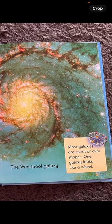Most galaxies are spiral or oval shapes. One galaxy looks like a V.